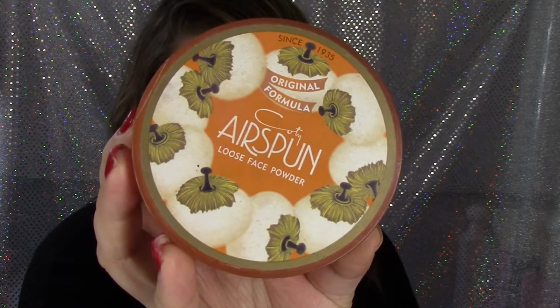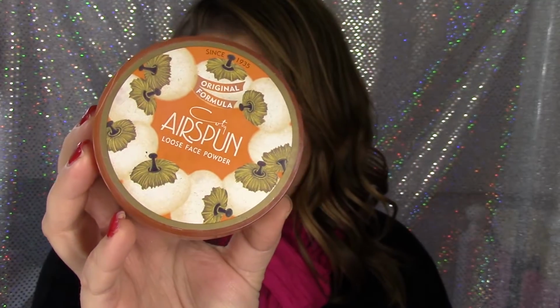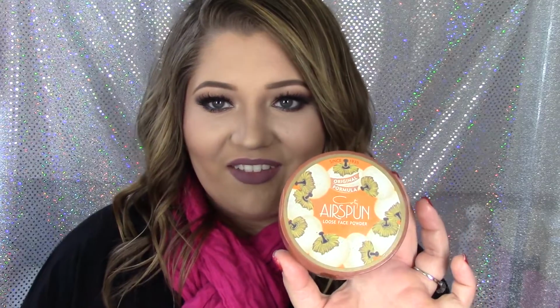Okay, as far as powders go, probably the most used and talked about one that I used this year is the Coty Airspun powder. I really liked this for setting under my eyes. It's a really affordable one, and it feels really high quality for a setting powder. I don't have a really favorite pressed powder, like a foundation type powder. I just use whatever, so I only wanted to talk about this one because I really liked it. I talked about this one a lot in 2016.